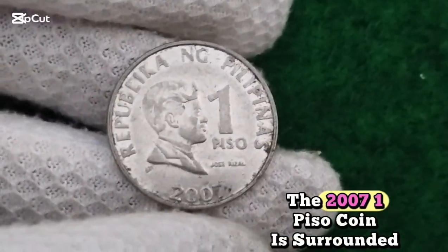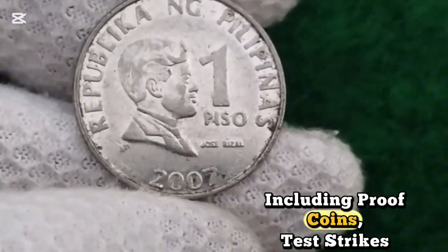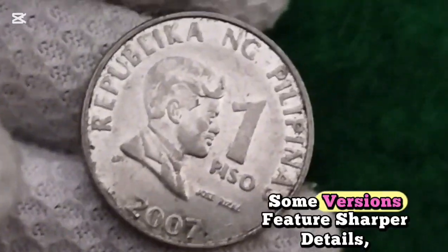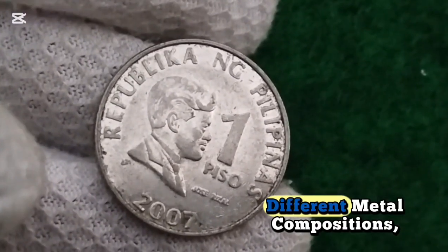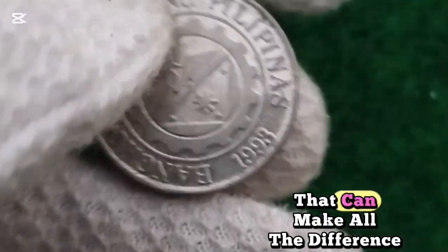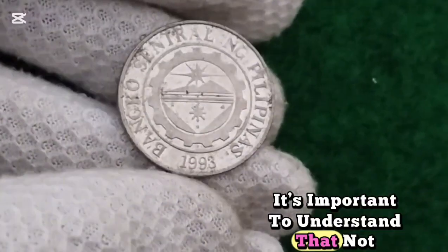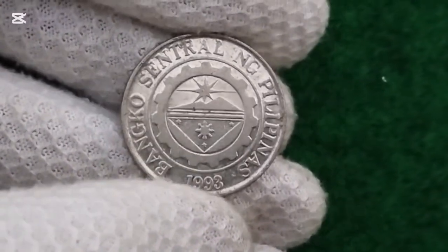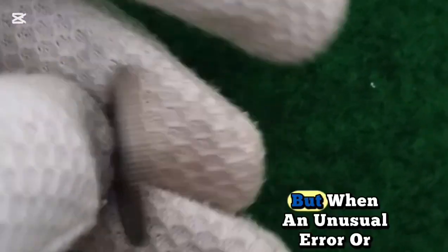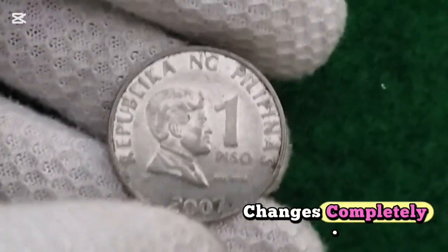The 2007 one-piso coin is surrounded by several varieties, including proof coins, test strikes, and those minted for collector sets. Some versions feature sharper details, different metal compositions, or faint die cracks, imperfections that can make all the difference to a trained numismatist. It's important to understand that not all 2007 one-piso coins are valuable. Most are worth face value. But when an unusual error or rare variety surfaces, the game changes completely.